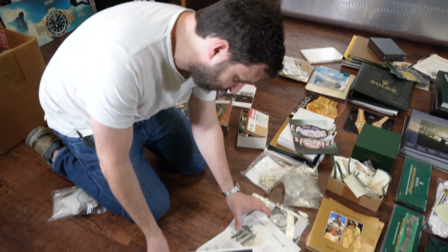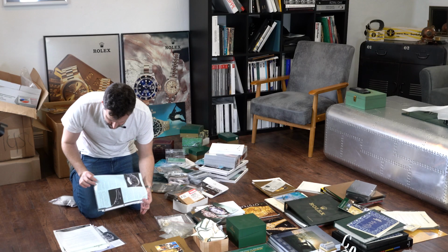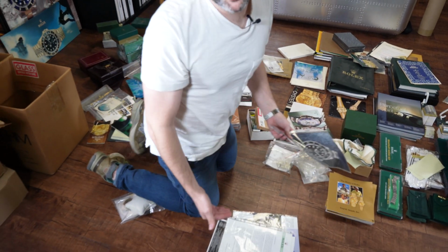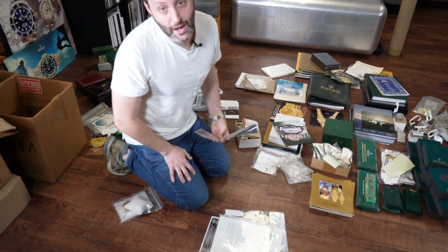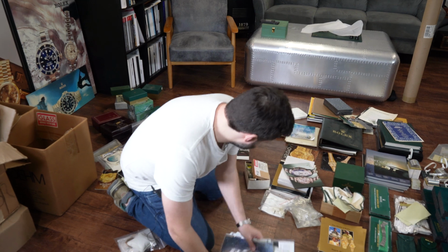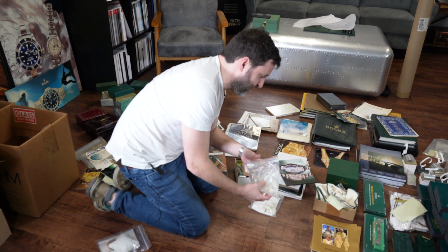It looks like here we have some more old advertising materials. I don't know that there's much value in here, but it's very cool to be able to read these things and go back in time and see what the mindset of the company was back then, when you used to be able to actually go into an AD and buy a watch. So, moving right along, we have some bezel protectors, not much value here.